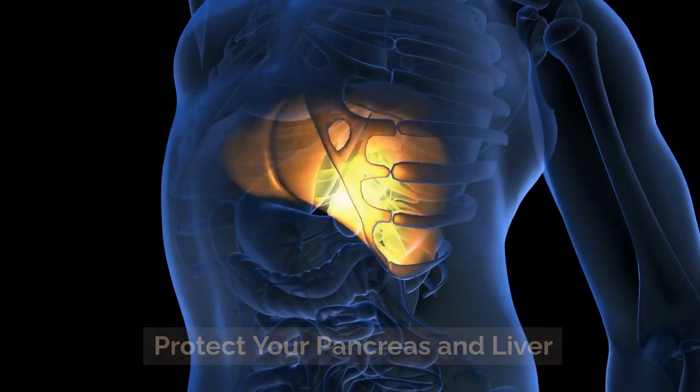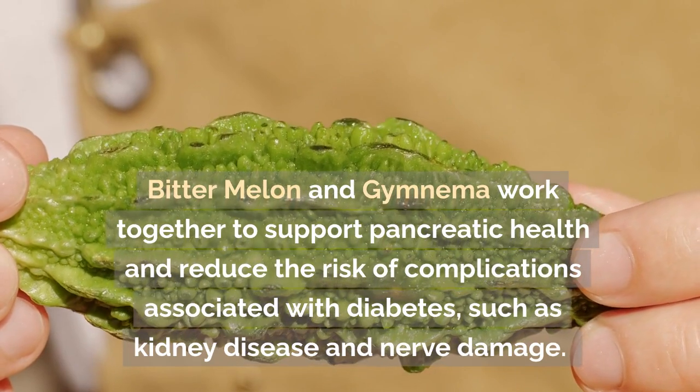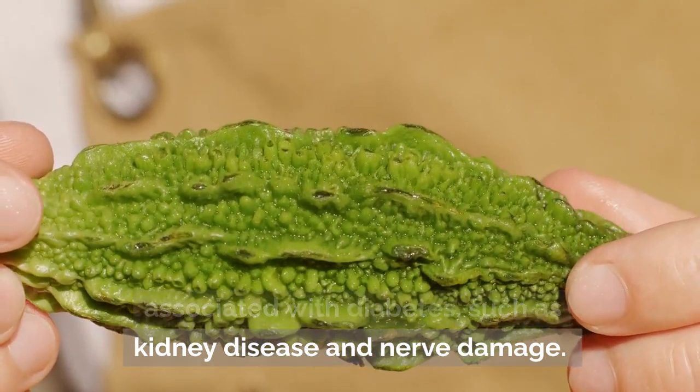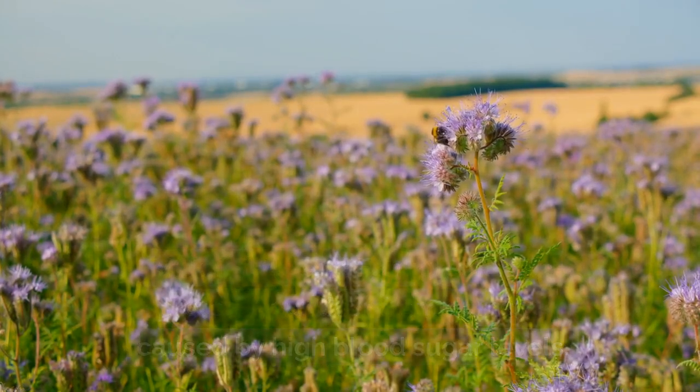Protect your pancreas and liver. Bitter melon and gymnema work together to support pancreatic health and reduce the risk of complications associated with diabetes, such as kidney disease and nerve damage. Milk thistle and fenugreek help protect your liver from damage caused by high blood sugar levels.